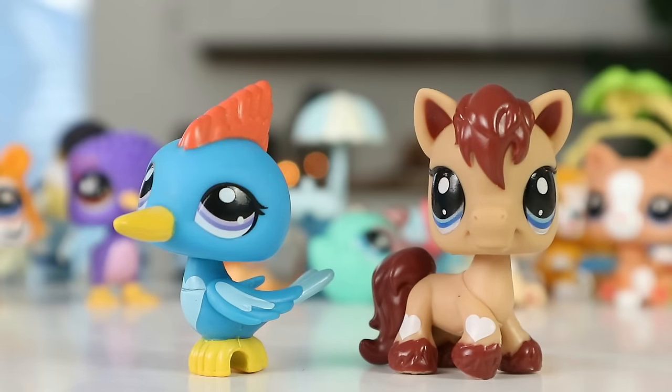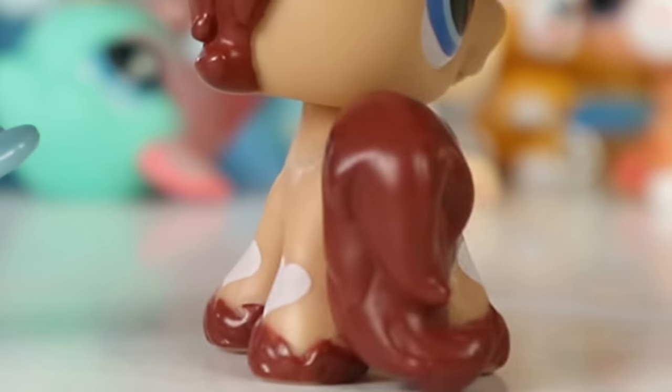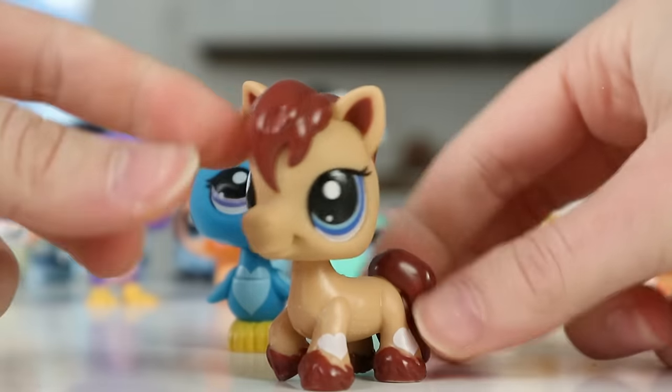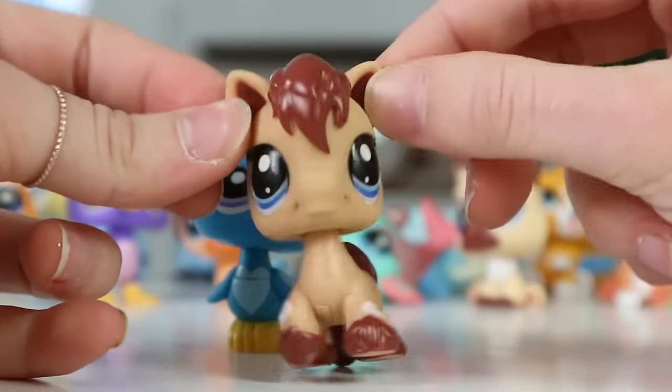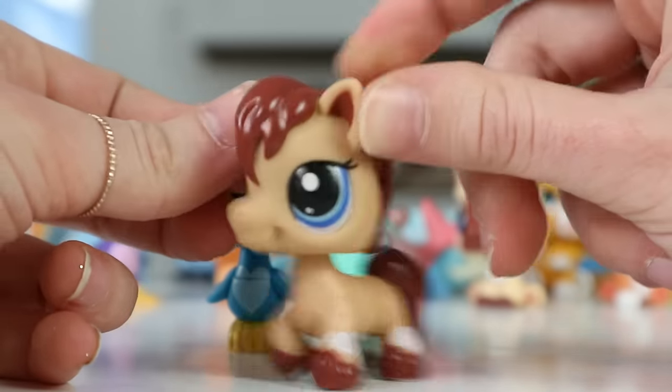So the Clydesdale is obviously my favorite. Look at the hearts on the legs. This is another extremely expensive base that if I ever wanted to customize before, I had to splurge. I think the cheapest one is like $35, and it's the blue song note one.